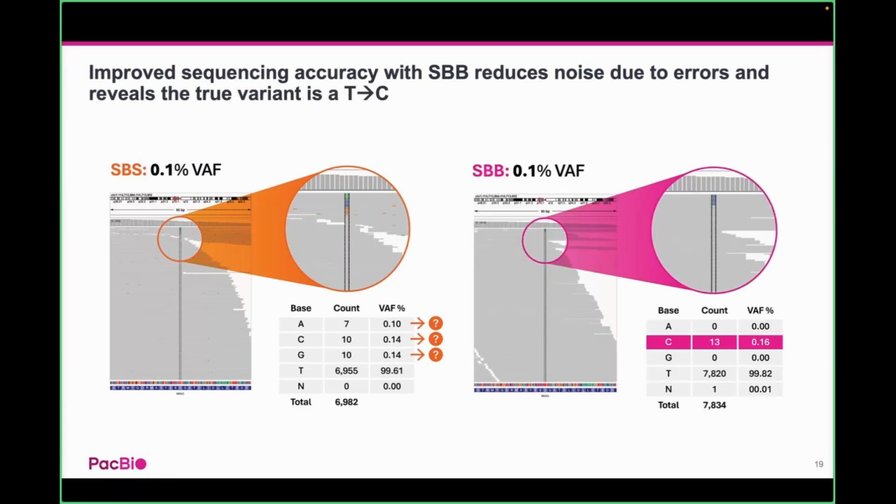So then if you look at that same site in the SBB data, you can see that the IGV is completely clean with no noise due to sequencing errors. And then if you look at the base counts in the table, indeed, we are only getting calls for 1 alternate allele, which is the C in this case, making it really obvious what is the true variant.